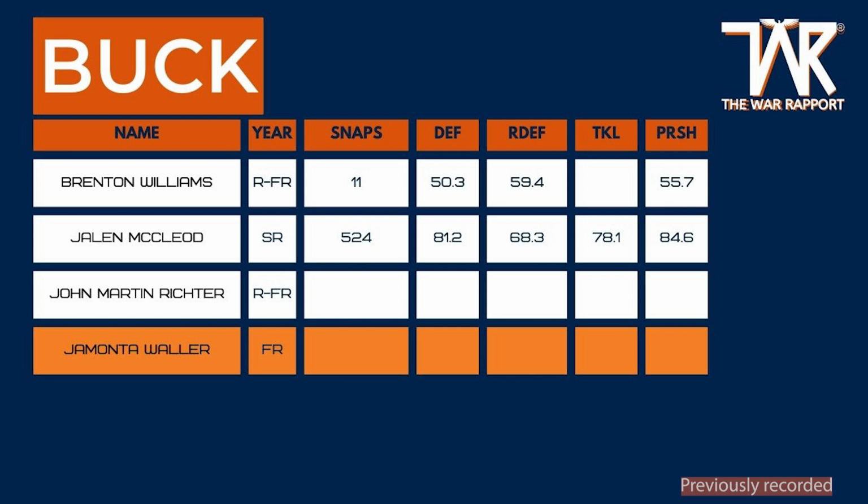524 total snaps last season. You see his PFF rankings. I mean, he was an absolute monster when he was healthy last season. So if he can remain healthy this offseason and going into the season, I think he's going to be the main guy. Actually, I know he's going to be the main guy for this room.